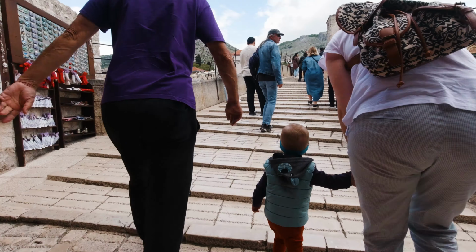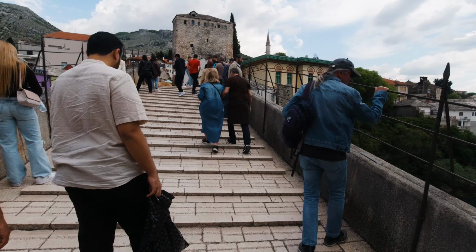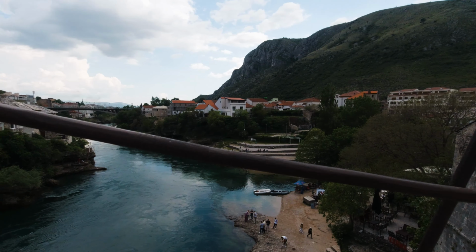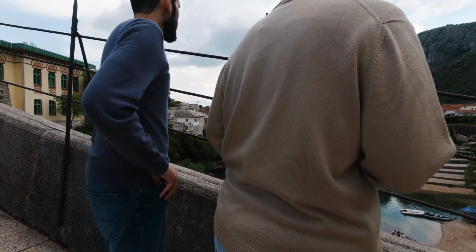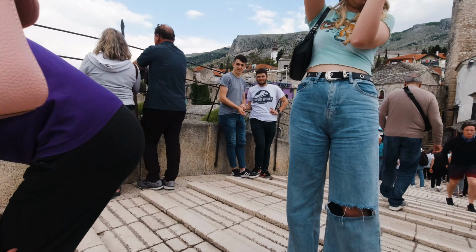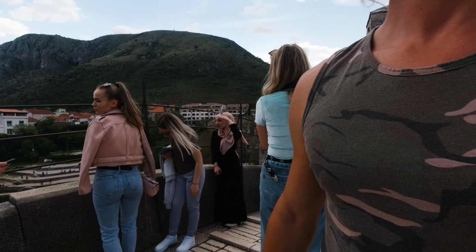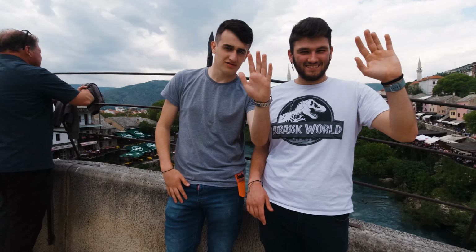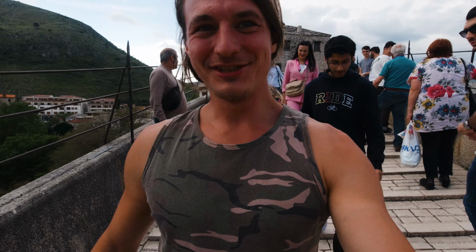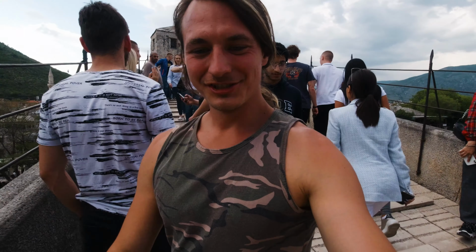With that, we'll end it off with a couple more walkabouts through the bridge, the Stari Most. There's a lot of beautiful women here. And a pupper. Oh, got some people wanting to wave to the camera. Hello, hello. Happy tourists. A lot of friendly, happy people enjoying their time here. So it's all good. Ciao, guys.